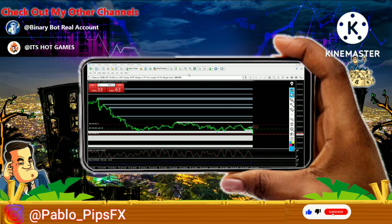So as you see here, guys, I went ahead and set my stop loss just as instructed in the PDF guide, the spreadsheet guide, the compound guide that I send out to you guys. So it says for day 3 at $34 balance, risk should be $8.